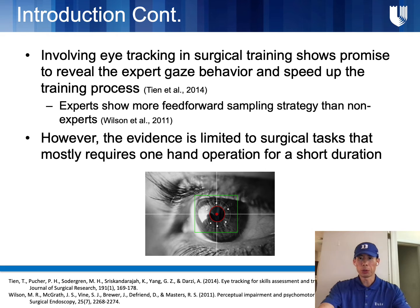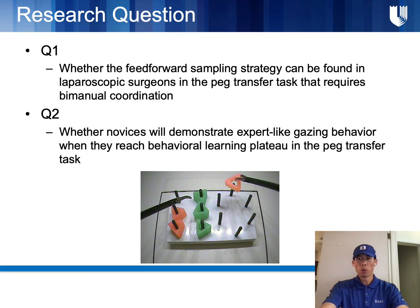Given the motivation to improve surgical training programs and the evidentiary limitations, we attempted to answer two questions in this study. Question 1 is about whether the conclusions from past eye tracking studies can be transferred to more dynamic, bimanual simulation tasks like the PEG transfer task. In this task, the trainee is required to use two Maryland dissectors to move 6 plastic objects in turn from the left to the right side of the flat pegboard, and later reverse the entire process to move the objects back to the left side.